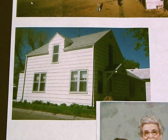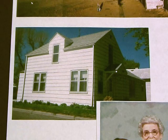And do you remember spending much time at this house? Yes, yes. Because that was home from 1965 until both Mom and Dad died.